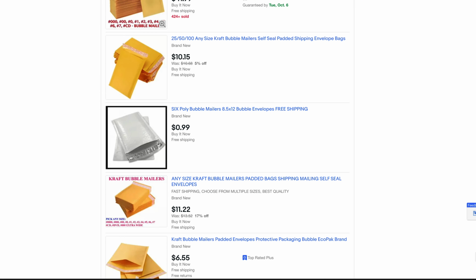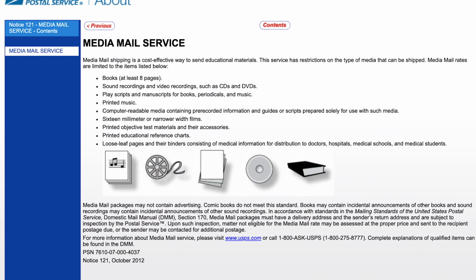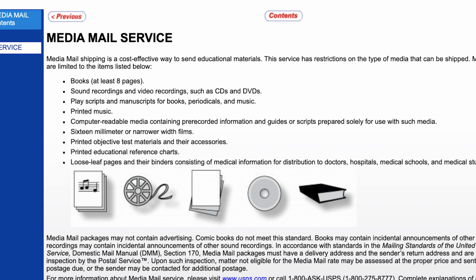But for medium mail, there is a restriction. It has to be either a book, sound recording, play script, printed music, computer, or printed objective. So all those different things you can use medium mail for, and that's going to be by far the cheapest method you're going to use. So if you're selling comic books and things like that, or if you're shipping The 7 Habits of Highly Effective People like I was earlier, you would use medium mail. That's going to be the cheapest method for you to go with.